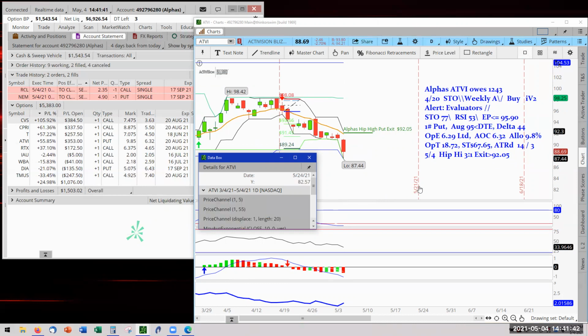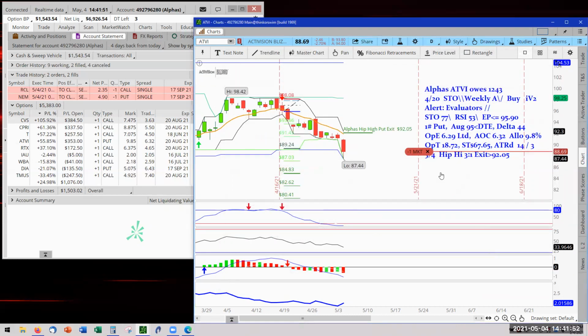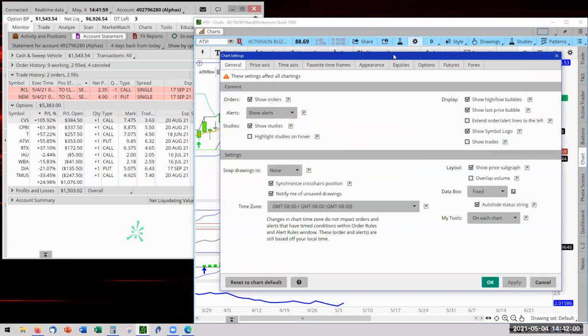So now we have our stop, and I'm also going to confirm, did I change the order ticket? You come back to your gear on chart settings, show orders, hit apply, okay. Call up the bubble, look, 92.05. You can see it right to 92.05. So the order is in, and we are going to be ready to take that profit off the table.